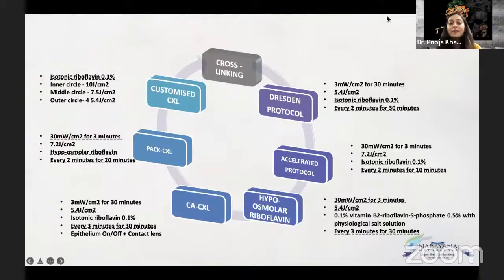So to summarize, there are various cross-linking procedures available in our armamentarium. Dresden Protocol, of course, is the best, but you can choose your patient and opt for an accelerated cross-linking, a hyperosmolar cross-linking, or a customized cross-linking as well.